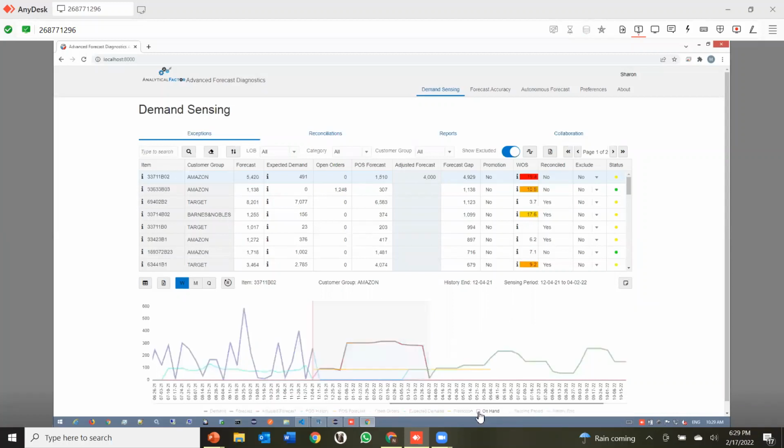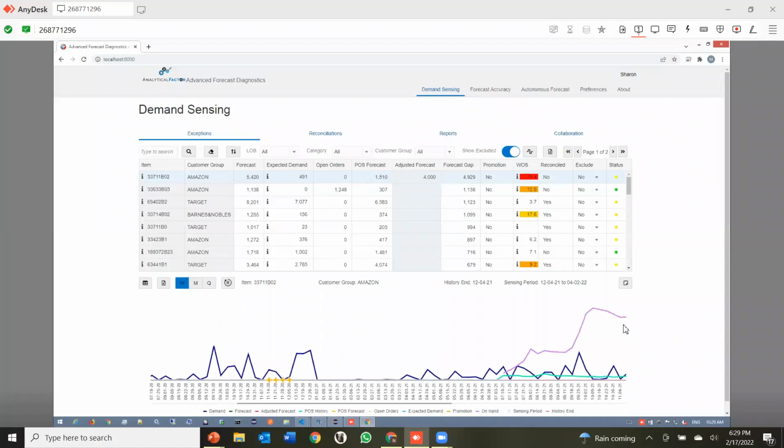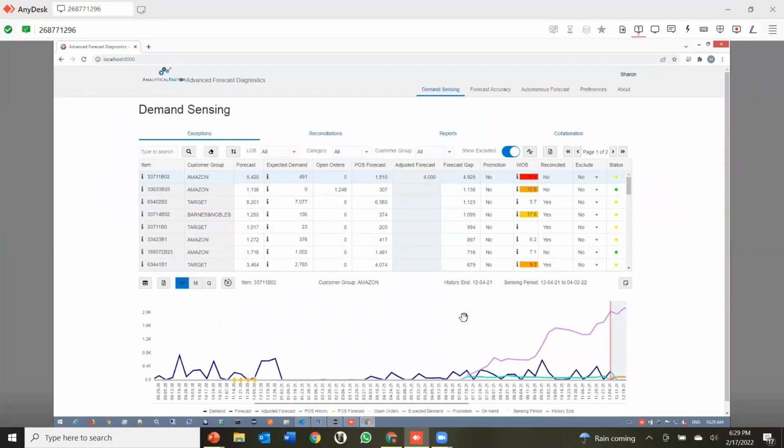So to illuminate that, I'm going to enable seeing on-hand inventory. Why do we typically keep on-hand disabled? Usually it's a very different scale of information. But here I see, even if I just look at the history, my current on-hand is a lot higher than both what my shipments have been recently and my POS demand. So I have an inventory problem.